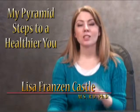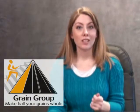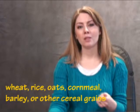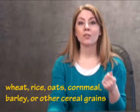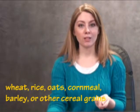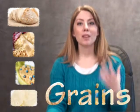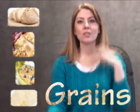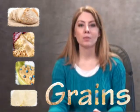This presentation is specifically going to focus on the grains group, and this would be the orange slice of the pyramid. So what foods do we typically think of when we come to the grains group? Well, that's food made from wheat, rice, oats, cornmeal, barley, or other cereal grains. The pictures you'll see are of bread, pasta, cereal, and tortillas. Those are the things we think of with the grains group.